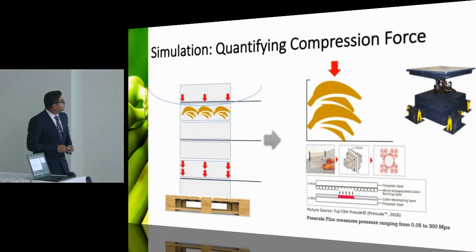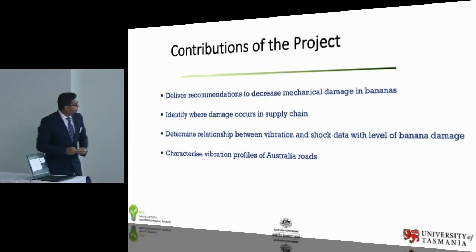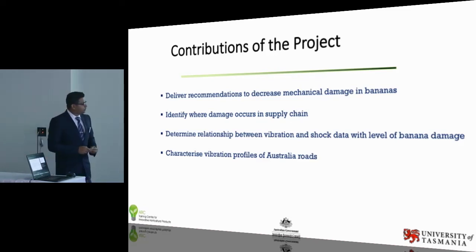With that, I'll go to contributions of this project. This will deliver recommendations to decrease mechanical damages in bananas, identify where damages occur in the supply chain, determine the relationship of vibration and shock data with the level of banana damage, and characterize vibration profiles in Australia as a whole.